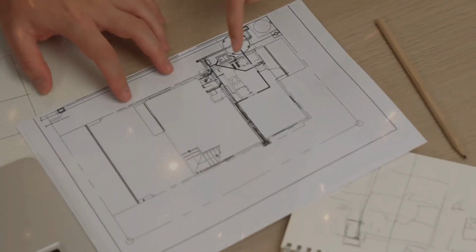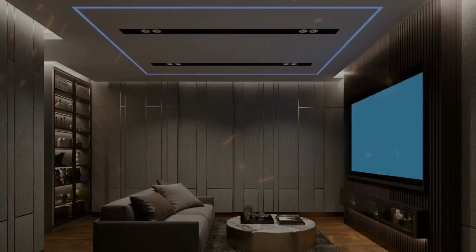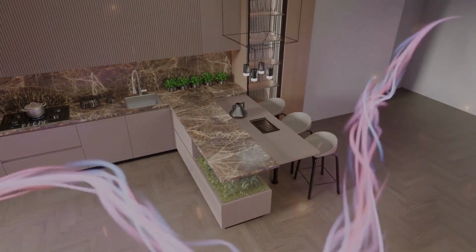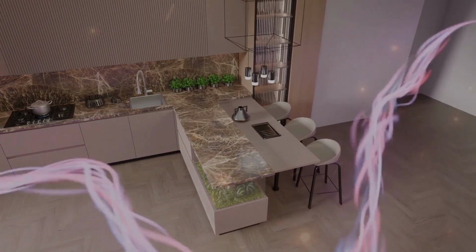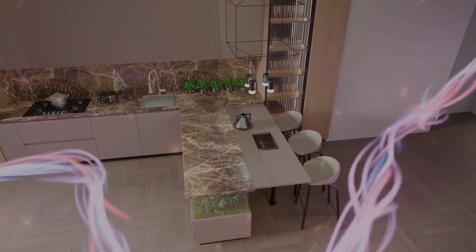For example, in a living room, you might opt for a grid pattern to provide overall illumination. This pattern ensures that light is evenly distributed across the room, reducing shadows and creating a welcoming atmosphere. In a kitchen, a combination of general and task lighting over work surfaces is ideal. Task lighting focuses on areas where specific activities occur, such as cooking or food preparation, ensuring that these tasks can be performed safely and efficiently.